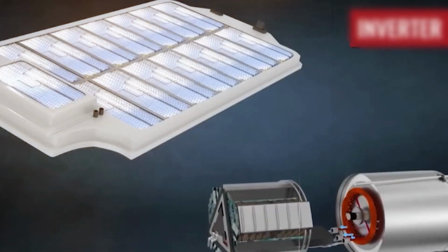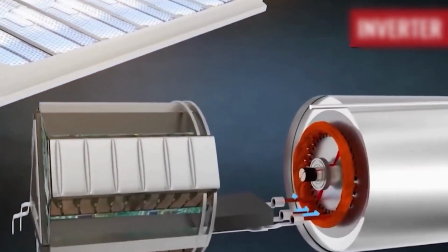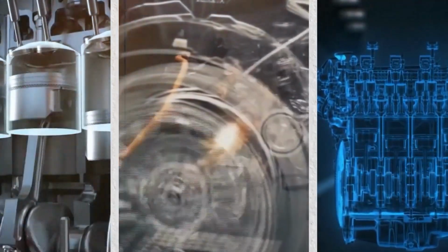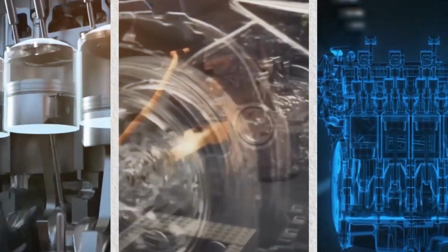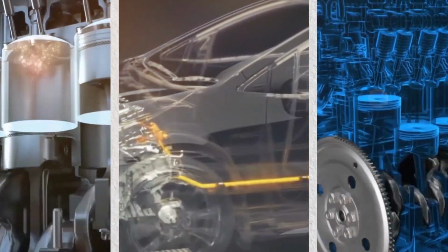But wait, before we zoom ahead, let's take a step back and talk about the basics of electric motors. In electric vehicles, the battery's electricity gets converted into motion to make those wheels go vroom. And Tesla's engine can take this process to a whole new level of awesomeness. How do they do it, you ask? By creating opposing magnetic fields in the stator and rotor.